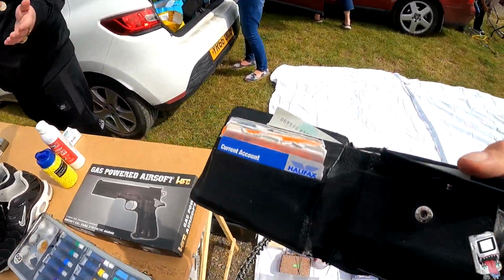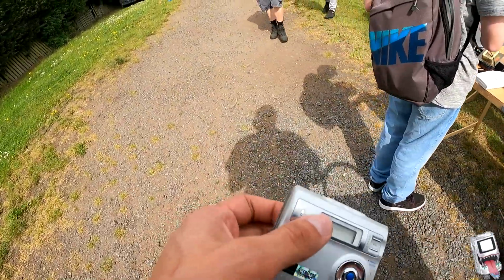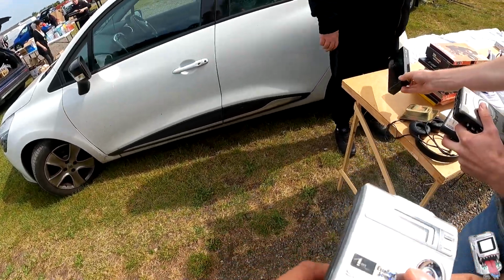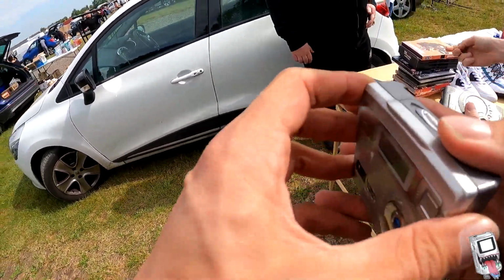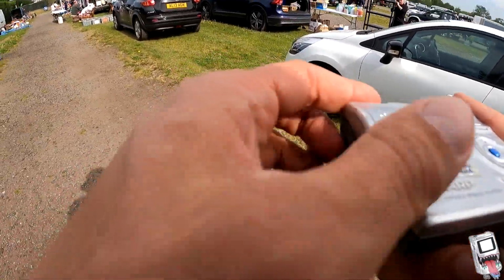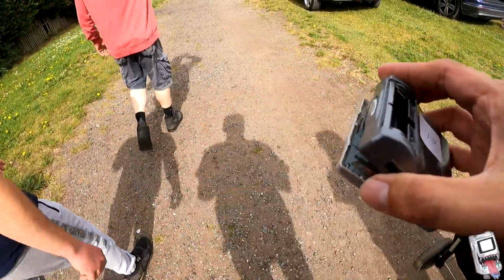Is it a quid on that one? Yeah. Cheers. Picked up this mini displayer for £1. It didn't work, but it's always useful for spares and repairs because I do sell as well. If you sell them online, people do buy that kind of stuff.